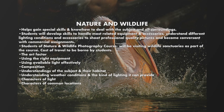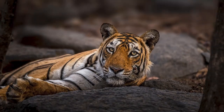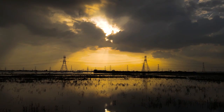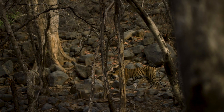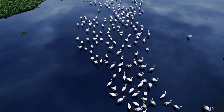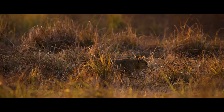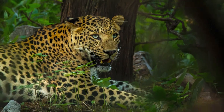Wildlife and nature photography is all about understanding natural light, the time of the day, the intensity of the light, and the direction of the light. Shooting wildlife doesn't mean just taking a close-up of the animal. You also need to show the environment and the habitat in which the animal survives. Choosing the right part of the day and understanding how the natural light works will greatly improve the quality of the photographs.